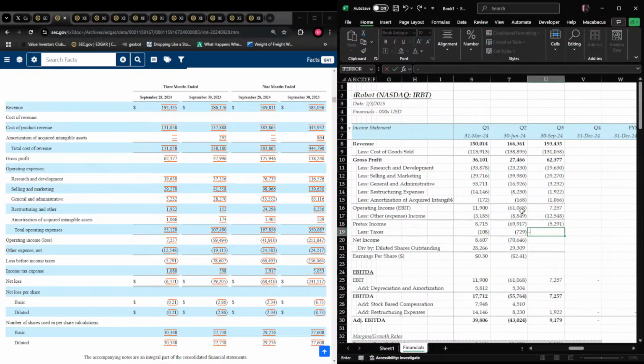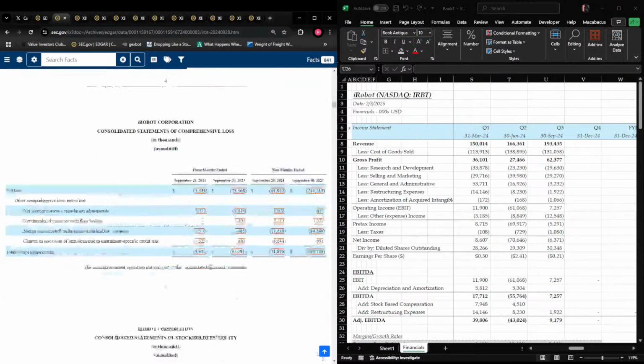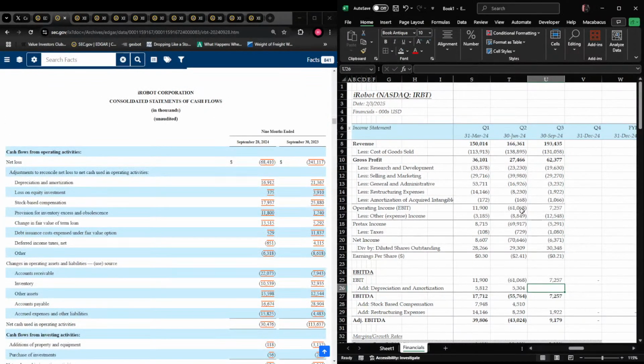Pre-tax income, taxes. About $1 million in taxes. Net income is still in the red, but that's better though. Diluted shares outstanding, so they really are diluting. Something must have happened here. Appreciation, right? And we have stock-based compensation of 5.5 million.